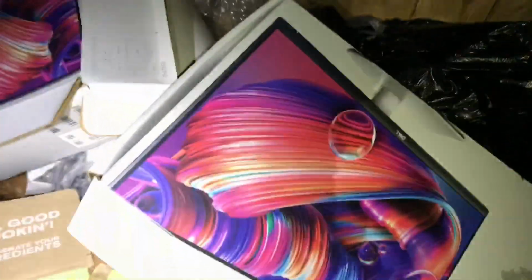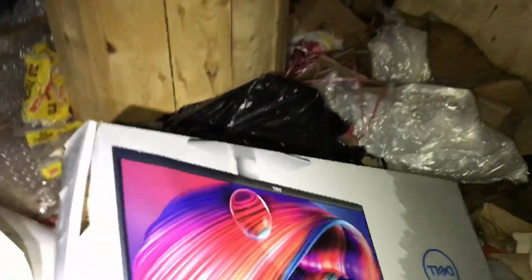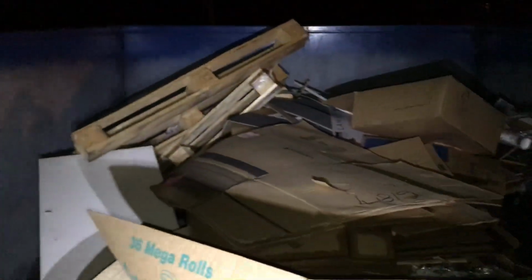Haven't seen these boxes yet, but they're empty. Nothing in those, not even a cord or anything. And then this here, just empty and broken. So yeah, that's it for this one. Okay, next set. Recently emptied, nothing in there.